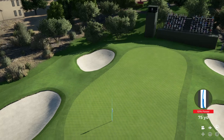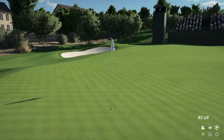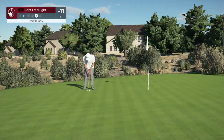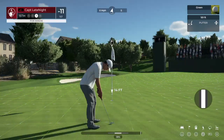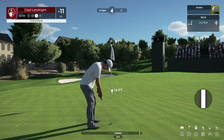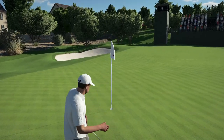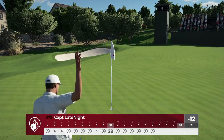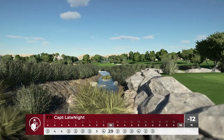Oh, what a gorgeous looking shot that is, Rich. Pay attention, folks. That's how you play golf. Absolutely. In there close. Good look at birdie coming up. What an opportunity to make a birdie. And that putt will drop, and he'll extend his lead. And nice to have that cushion heading down the last few holes.